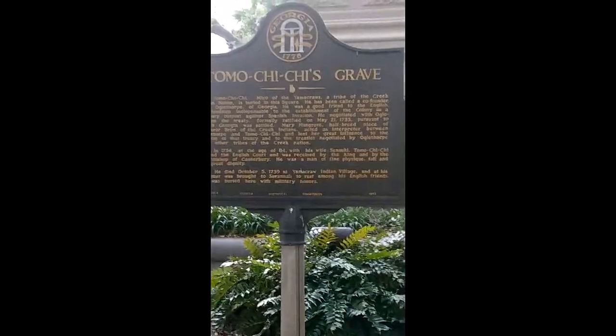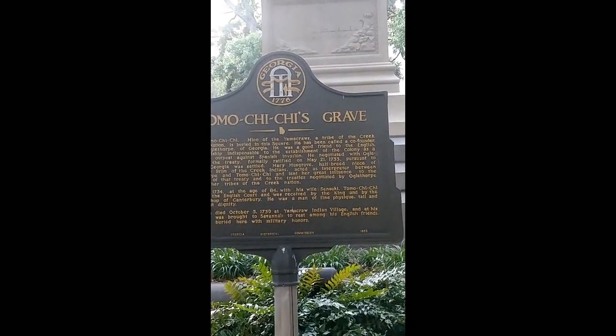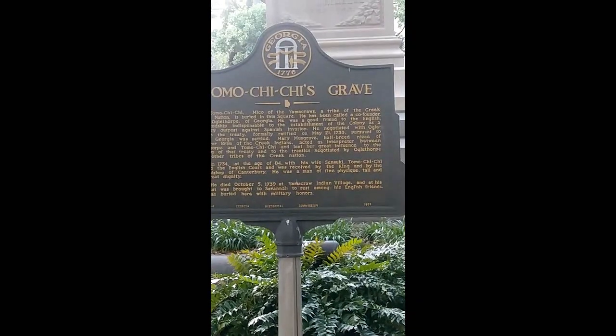Okay, Tomochichi's grave. That's what this one is. And you can actually see what's in the middle there. Let me do a close up for you. So you can see what's going on in the middle. Oops, sorry about that. Okay. Now, this is Tomochichi's grave. You know who Tomochichi is, if you went to school. Yamacraw Indians were here, as well as the Cherokees.